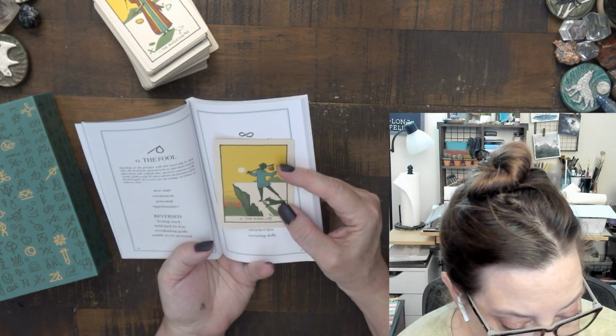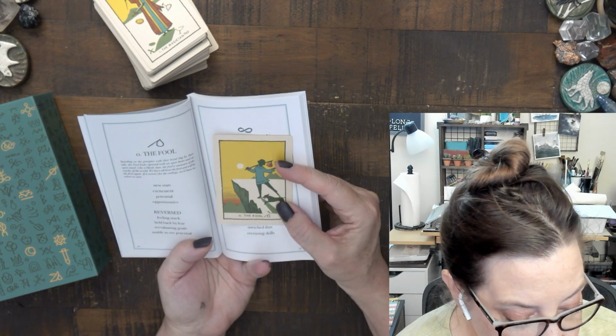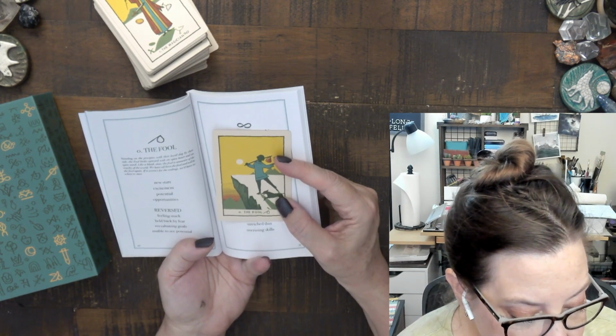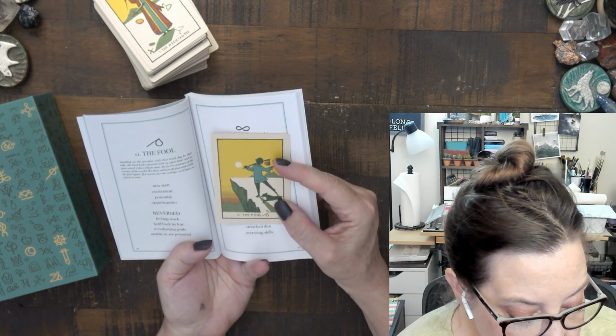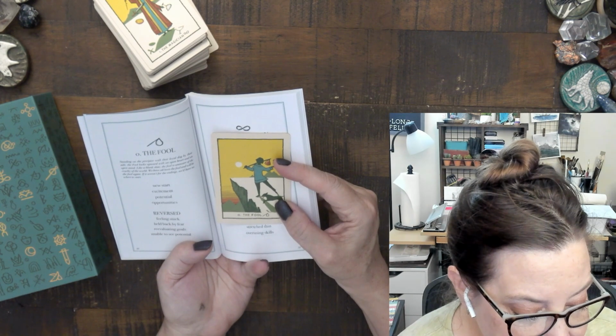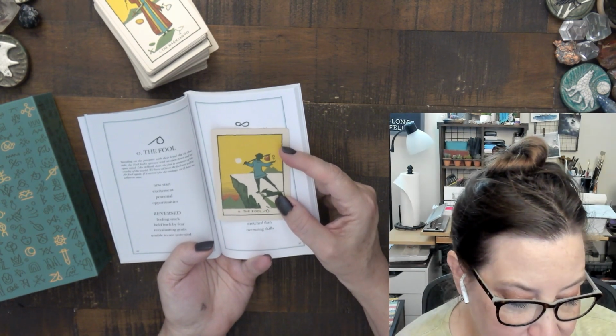Standing on the precipice with the loyal dog by their side, the Fool looks upward with an open heart and an open mind. Like a blank slate, the Fool is unaware of the cruelty of the world. We have all been the Fool and will be the Fool again. If it weren't for the endings, we'd have nowhere to start.